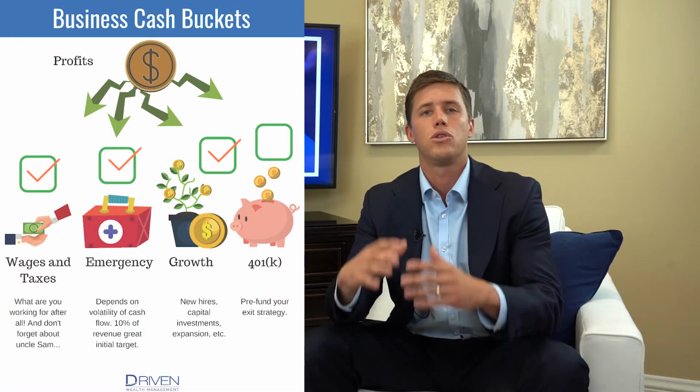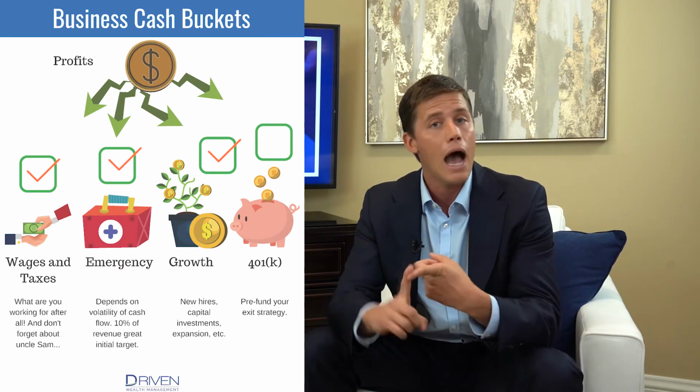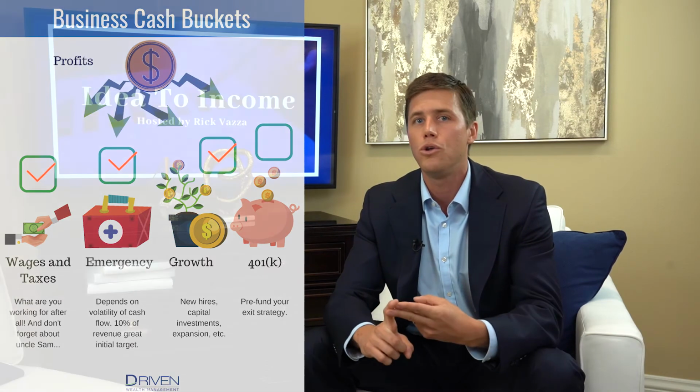So after we've filled that cash bucket, and I do recommend really filling that bucket as quickly as possible, we're going to move into the next bucket, which is the growth bucket. Okay, so the growth bucket is all about your future expansion with the business. So that's hiring new employees, making new capital-intensive investments, whether that's property, new equipment, whatever you really need to grow and scale your business, that's the fund that's going to be there for it.